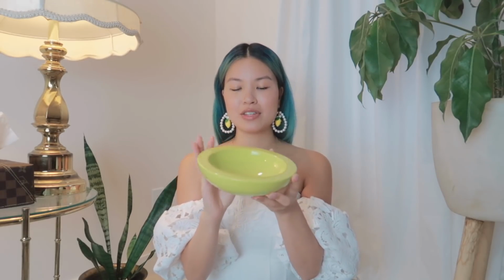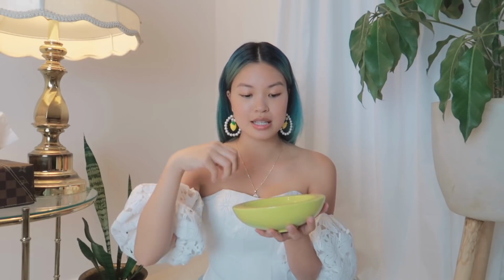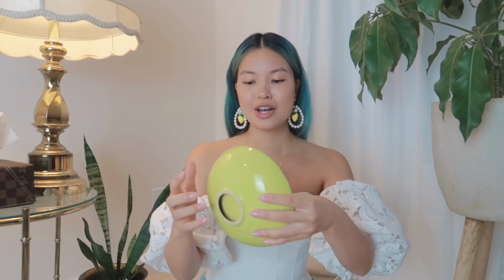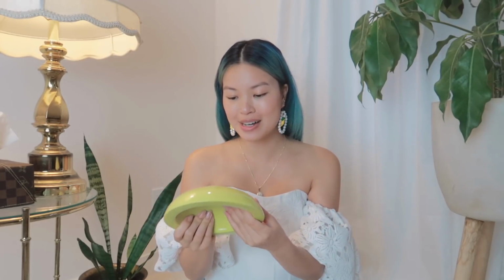But I just love this bowl. I feel like you can use it for fruits. We used it for sushi, we put sashimi in here, our spicy sashimi. You can use it as a dish to put loose change if you want, although that's probably not the cutest use for it. But it's actually really interesting because it's open here. So we ran it through our dishwasher and when we picked it up, all this water fell out. But it's a cool little dish.